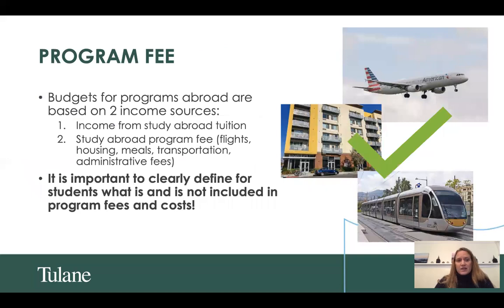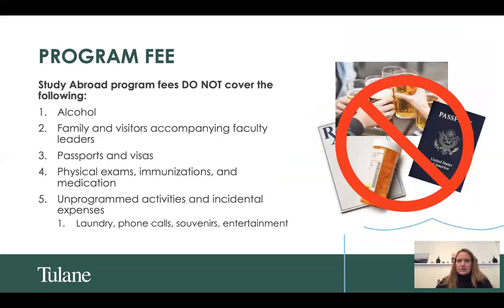The program fee. So the budget, as you see, we have a line of tuition, and then the program fee. The program fee could include many things. On some programs, a flight will be included. On others, it won't. The program fee always includes the housing, the meals, and in-country transportation. And when you are creating your advertisement for students, it's very important to outline what's included in the program fee so they are aware of any outside costs.